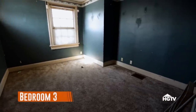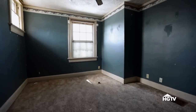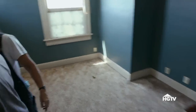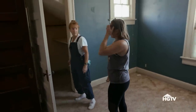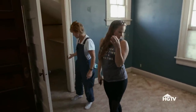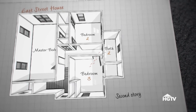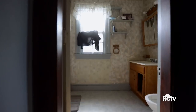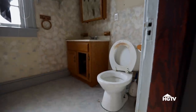This room's the smaller of the two, but still a perfectly appropriate size. So make a closet. It's got a closet? Yeah, and it's big. Oh, this is nice. It doesn't have any pennies, though. No. I'm a little disappointed in this closet. It had no presents for me. And the bathroom down here is gonna stay where it is. We'll just reconfigure it.